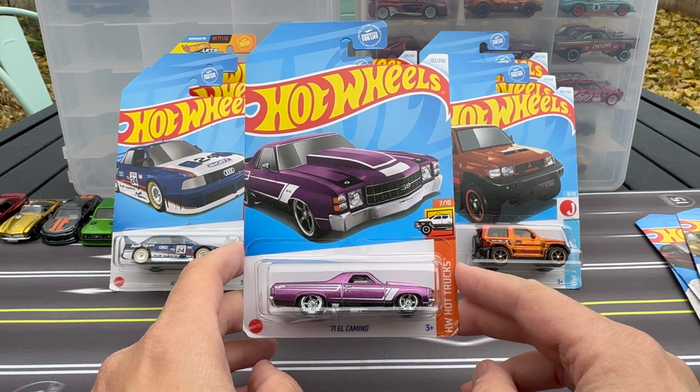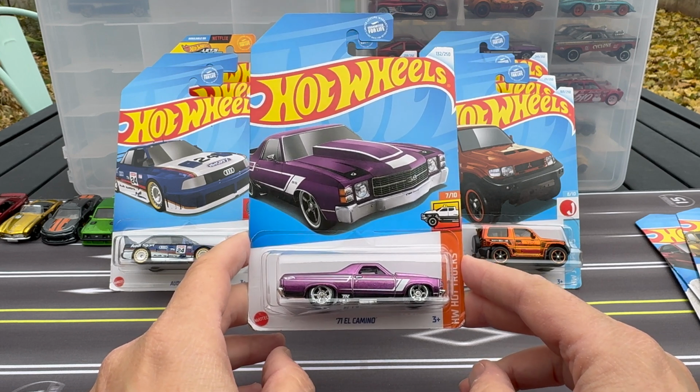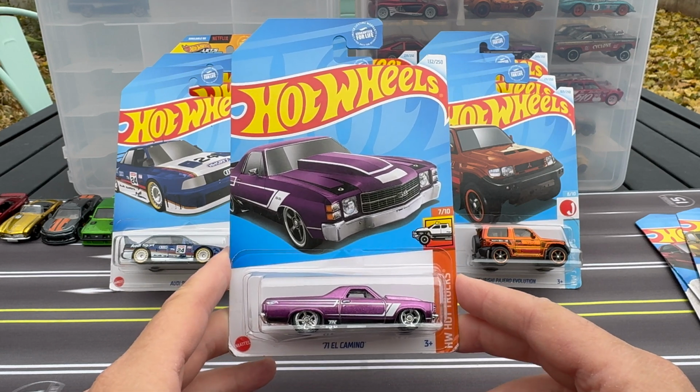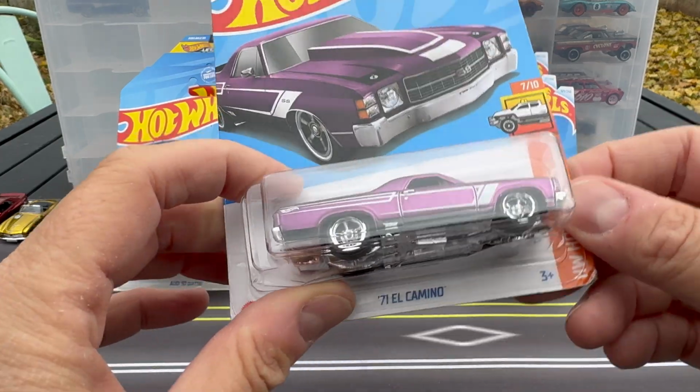And this is not the first time it's been a Super Treasure Hunt either, I don't think. I think this has been a Super Treasure Hunt before. So this and the Silverado are kind of throwbacks to me in terms of classic American muscle, or American cars, Super Treasure Hunts like they used to be.